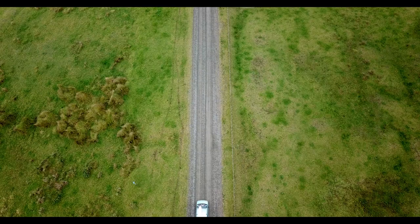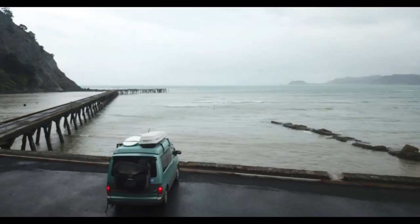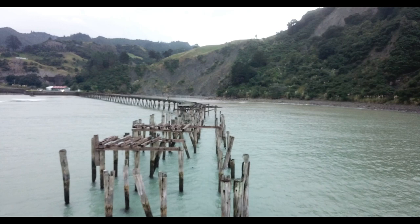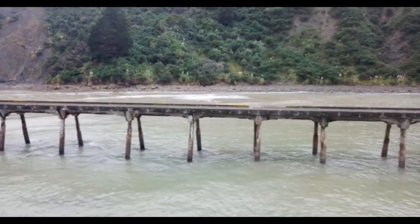Our next stop takes us down the road some more to Tokomaru Ghost Town. It was a fun spot to explore. We always find it interesting to explore old places and ruins. You never know what you're gonna find.